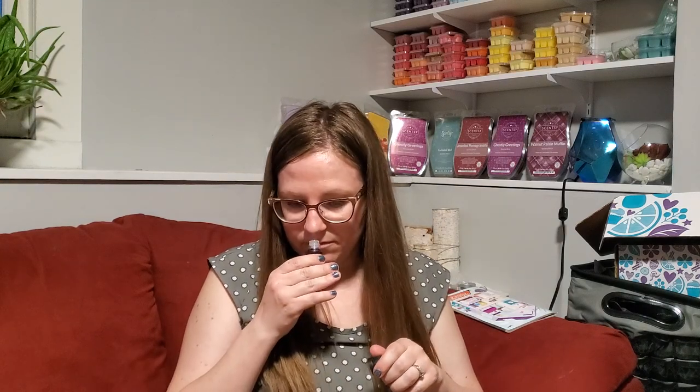Sandal Season. Ooh, okay, so those two were kind of fruity, creamy. This is like a floral scent. This is really, really good. Ooh, I think this is my favorite.